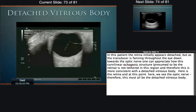And again, you know, the technique involved, the more I've gotten better at this, the more I really overgain these now. This is back before I was overgaining it. If you overgain this, you'll see really nice echoes here in the vitreous body that's pulling away from the back of the eye.